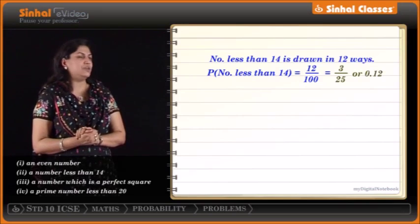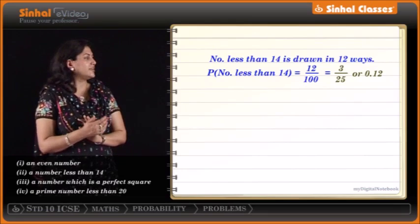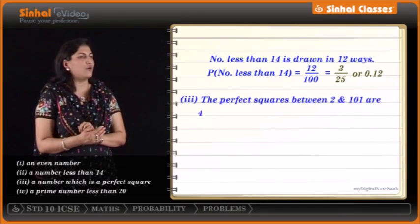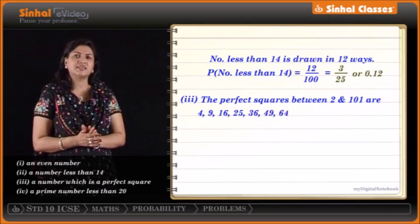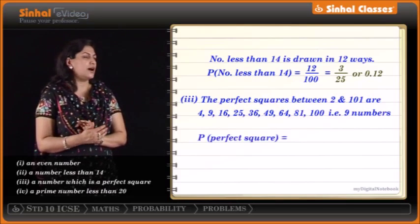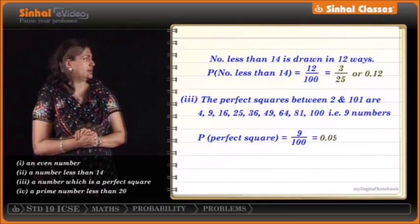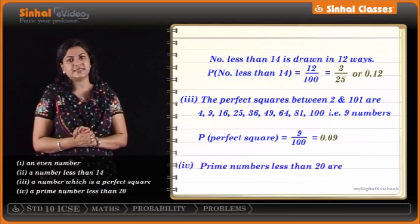Now in the third part, we want to find the probability of a number which is a perfect square. The numbers which are perfect squares between 2 to 101 are 4, 9, 16, 25, 36, 49, 64, 81 and 100. That is, there are 9 such numbers. So they can be selected in 9 ways. So the probability of getting a perfect square is 9 upon 100, that is 0.09.